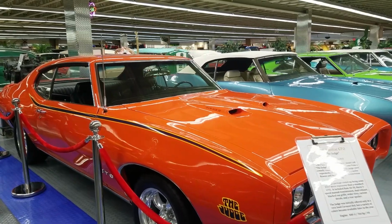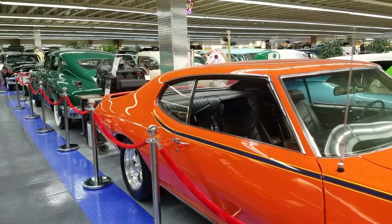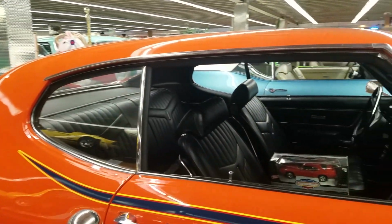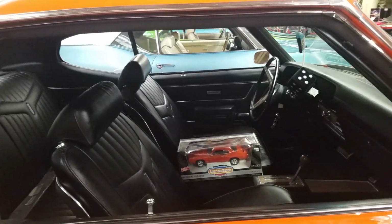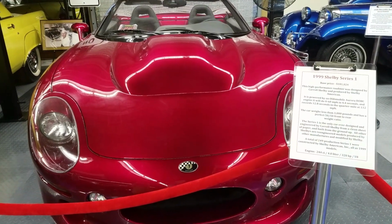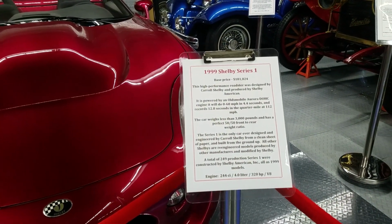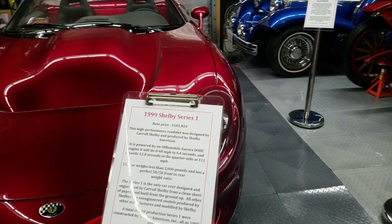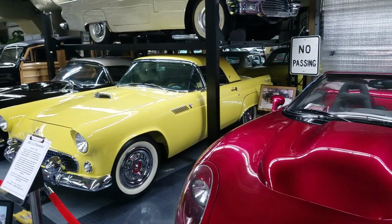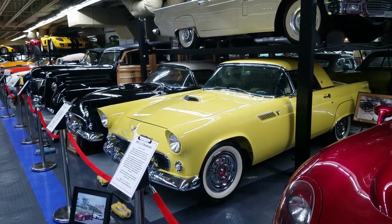This is a 1969 Pontiac GTO. The Judge was just over $3,300 brand new. And it's matching too. Now this is a Shelby Series 1. It's a 1999 model. It was sold for just under $200,000. There were only 249 built, and it's the only car Carroll Shelby actually built from the ground up.